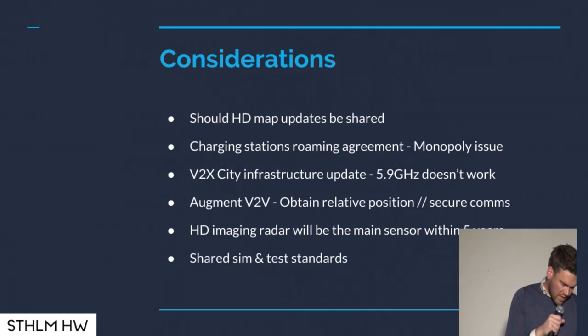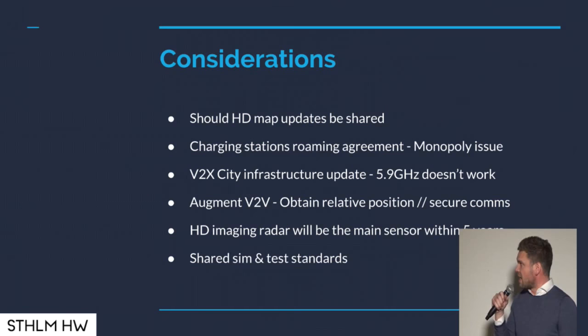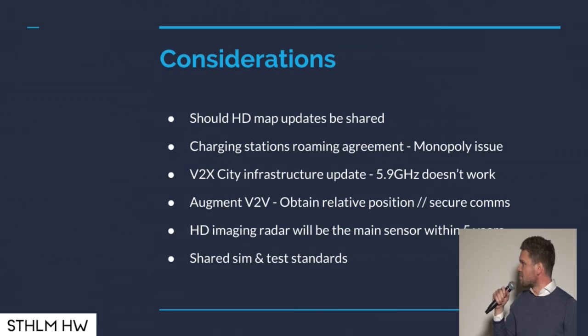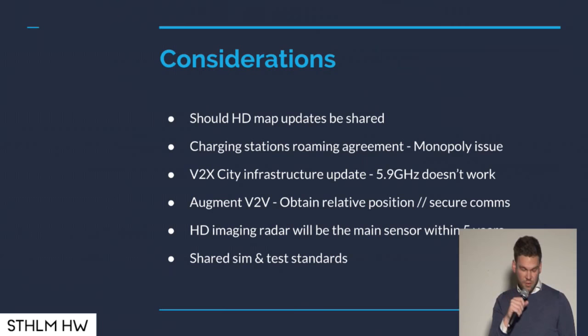Finally, some considerations. Right now, we have a race that's very monopolistic. So should we actually push towards enforcing that companies have to share high definition map updates to make sure that we bring the cost down of the systems? Charging stations are also now a land grab. You see big companies putting down options for real estate around so they can put their charging stations there, which is going to be a massive barrier for any other company that actually wants to solve self-driving.